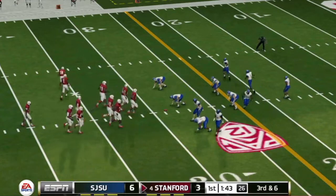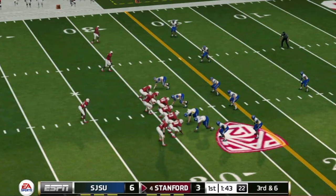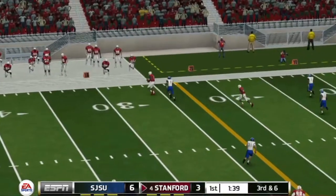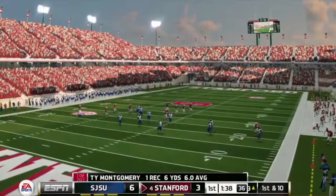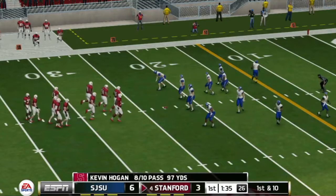Four down. Watch 36. 36 to Mike. Pulls it in and is immediately pushed out. Montgomery picks him up 6 yards with a catch. I'll tell you, these guys just keep rolling down the field. Quarterback's looking very sharp on this drive.